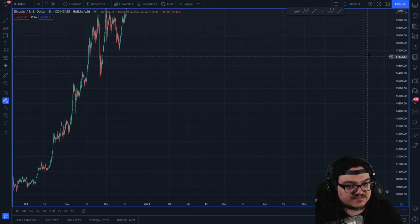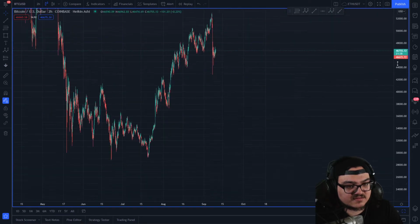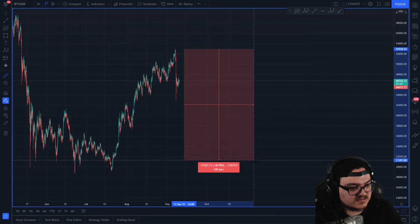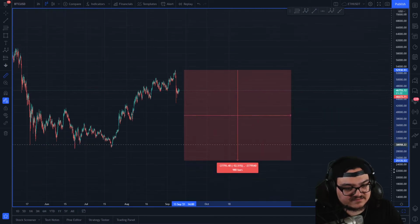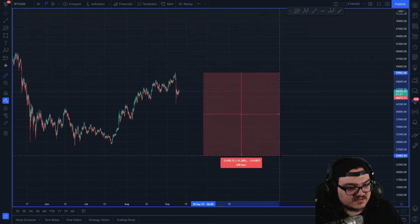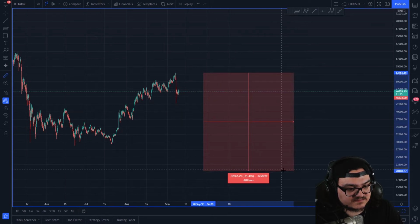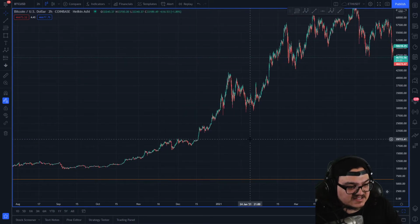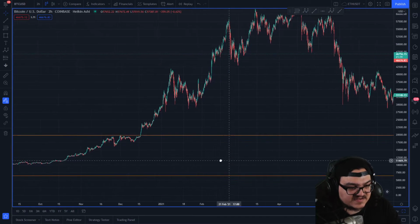Now, I'm not saying that price is going to sit here and retrace 61% from that reversal point. So if we go back to where we are now, I'm just curious to see 61%. Yeah, I don't see that happening. But you never know. Down to 20K. That's a retest of the previous all-time high.